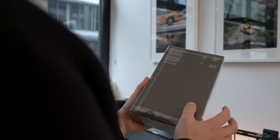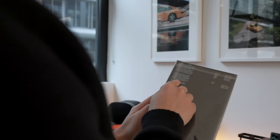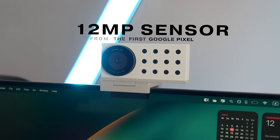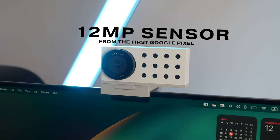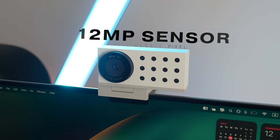So I was curious to look into the specifications on this webcam. It has a considerable 7.8mm 4K Sony sensor, the very same 12-megapixel sensor in Google's first Pixel phone.